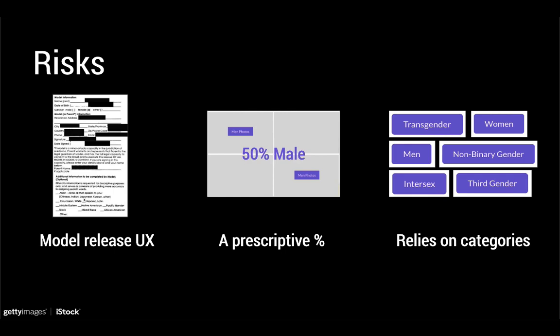So the other risk in a solution like this is that it can be pretty prescriptive. I showed in that screen, there's the idea of slotting in male. You have to define what percentage that is. So 50% male, are you defining 50%? Are you defining the percentage that's aligned with the census? What's that percentage in the US versus in Japan? Does that number change for different users? If a user shows that they really like to see a lot of different genders, a lot of different ethnicities, should we change that percentage for them or personalize to them in some way?